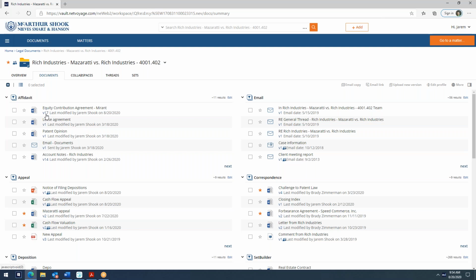So right underneath the title of your document, you have a version number here. In this case, I have 17 versions of this document. If you're just using a Windows File Explorer, you're going to see 17 different documents there, all with slightly different names, and you've got to figure out which one of those is the one you're actually looking for.